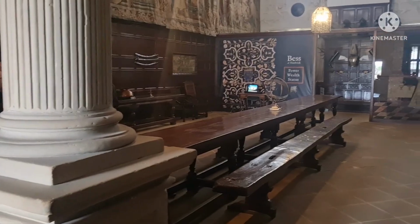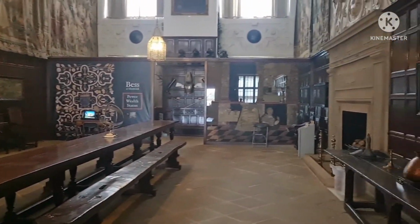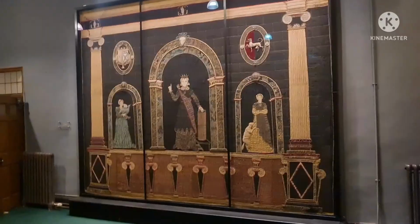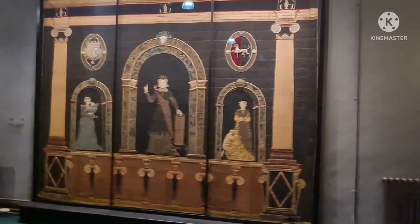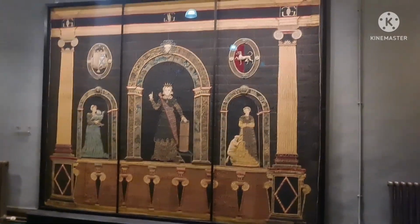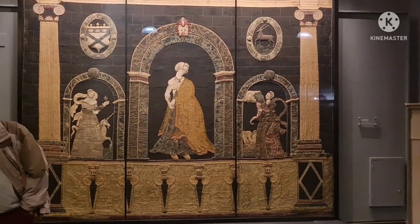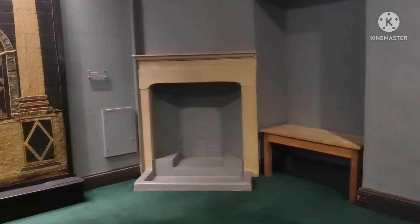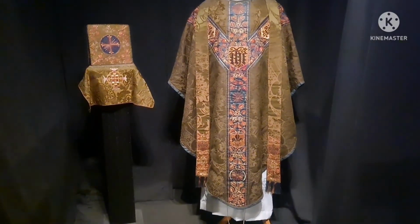Did you go up the stairs? Turn to the left, went up the stairs. If you continue right up to the top. Did you go up to the top floor? Wow, they're nice tapestries, both. This is Fabrics of Religion.